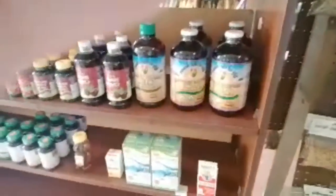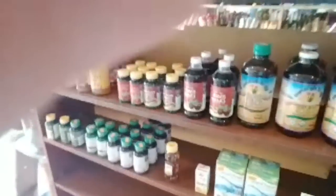So we've got neti pots and smoker's aid. I got to get more of that. Kava and saw palmetto and different things here. And then Essential Depot fragrances. We sell those to people. And we're done with this aisle. So now let's go back.